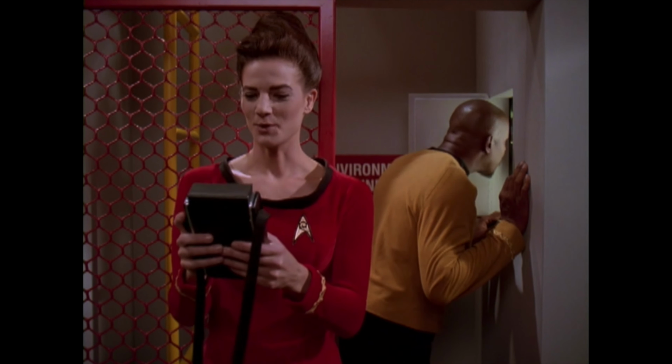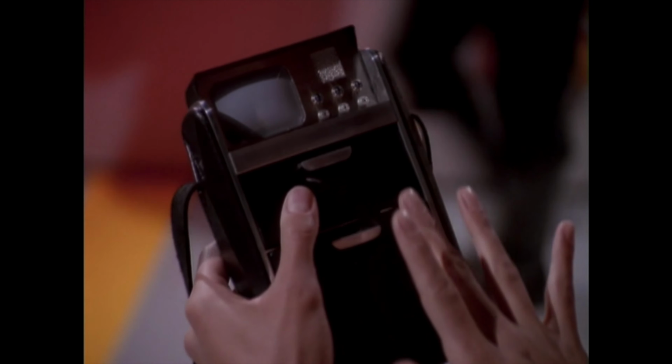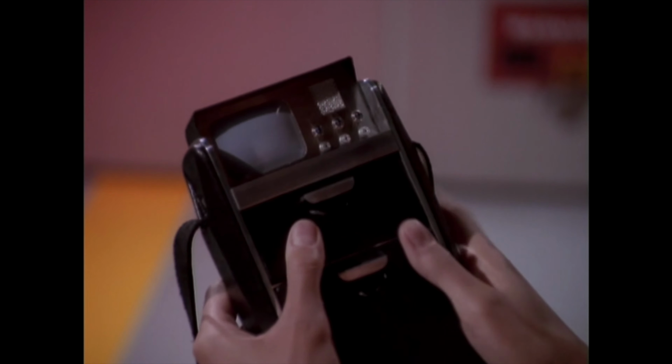I love classic 23rd century design. Black finish, silver highlights. Thanks.